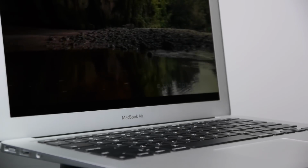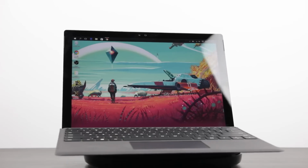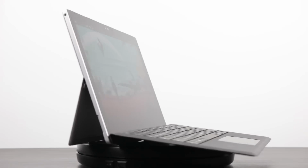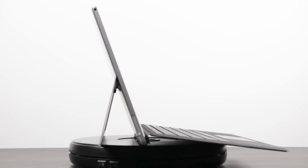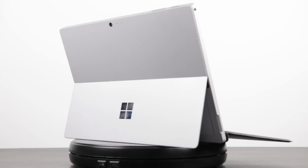The MacBook Air has a unibody aluminum construction, which is impeccably designed and extremely well made. The Surface Pro 4 is in the same league when it comes to build quality and design. The actual body itself is made out of a magnesium alloy, so that's why it's so light to begin with, and it has a very sturdy and hefty feel, even considering the fact that it has that kickstand.